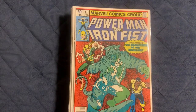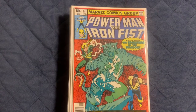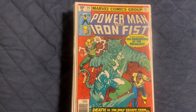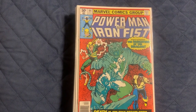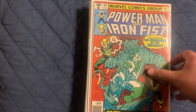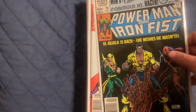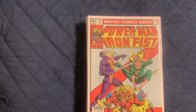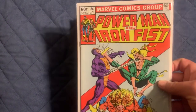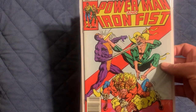Then I got Power Man and Iron Fist number 66, the second Sabretooth. And the box with this in it had pretty much the whole run of Luke Cage. It's missing a few issues, but a lot of it's pretty consecutive. So this was in there, and then the third appearance of Sabretooth was in there, which is 78. And then 84 was in there. I think it's the fourth appearance of Sabretooth and second cover or something like that.